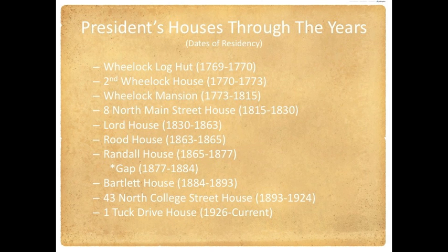To appreciate the grandeur of the current President's House, we must look back at the 9 previous houses and see which values they portrayed. We will touch on a few of these houses, including the Lord and Wheelock houses, as they are 2 of the 4 that are left standing.